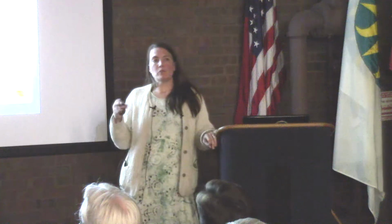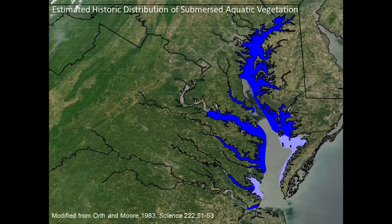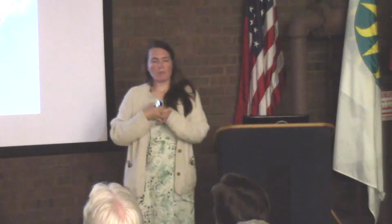And so when you put all of these distributions together, the distribution for Zostera, the distribution for Ruppia, and for all the freshwater species, you end up with a total distribution. And this is actually the distribution that we think happened historically. Orth and Moore in 1983 published a paper in Science that showed this distribution. And what you can see here is that submerged aquatic plants across all species actually covered quite a bit of the Chesapeake Bay. Well, this isn't the case anymore.